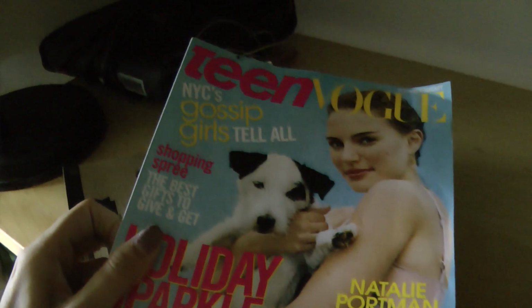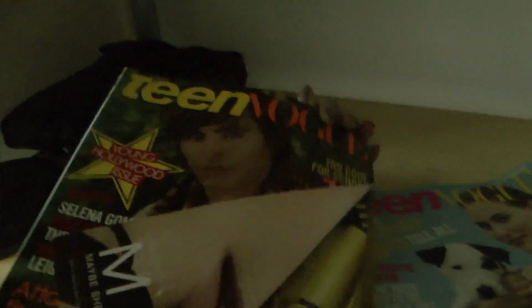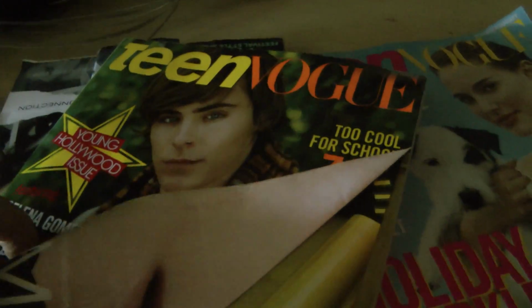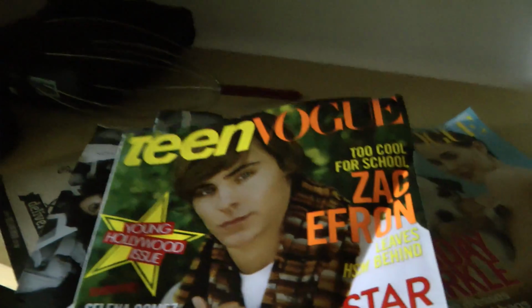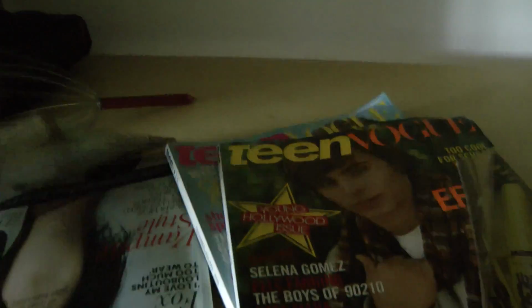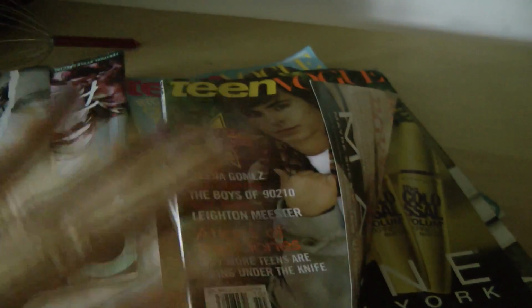Okay, stop getting distracted. So, I used to find it super hard to chuck out magazines, but I found these old Teen Vogue magazines from 2008, which I think I've got to say goodbye to. Look how young Zac Efron looks there. Still a little baby. Yeah, I've got to say goodbye. Bye, Zac. Miss you already.